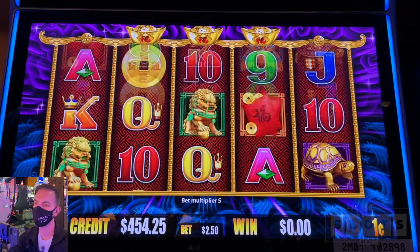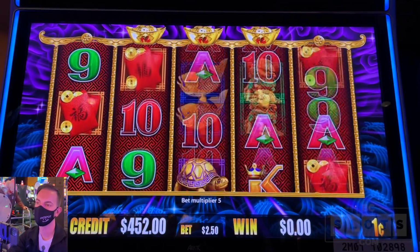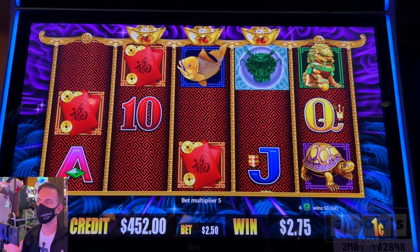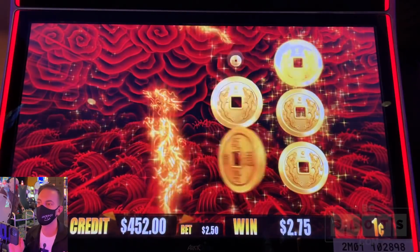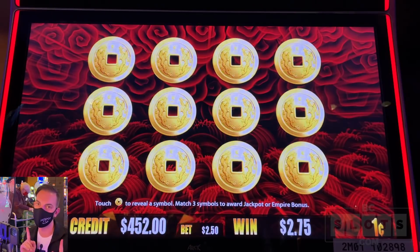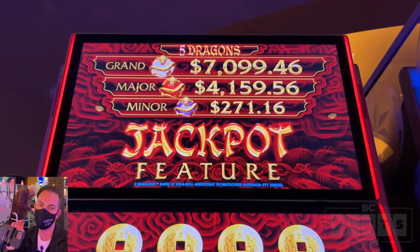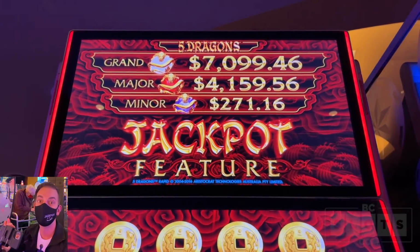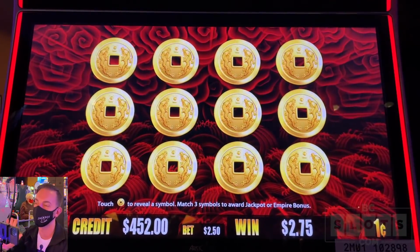Aces all the way across, $10. We got a random bonus? No! Oh my gosh. This is even better. It could be better. I always fall for it every time, darn it. I always think I'm gonna win one of those, but it's not a guarantee. But we could, and that would help us out a lot, especially if we win the major or the grand.